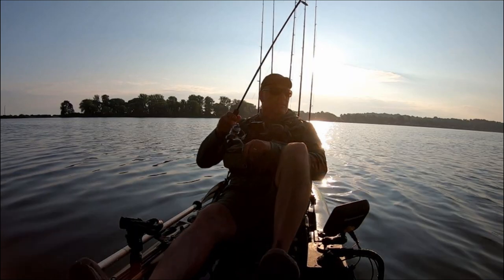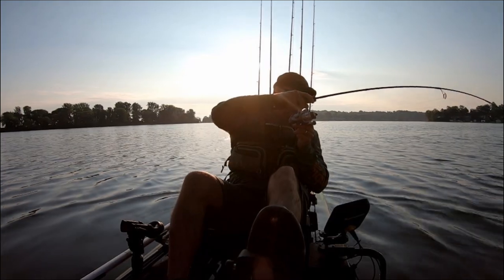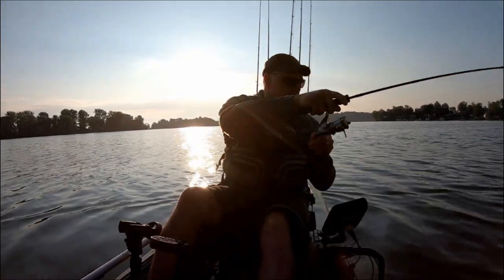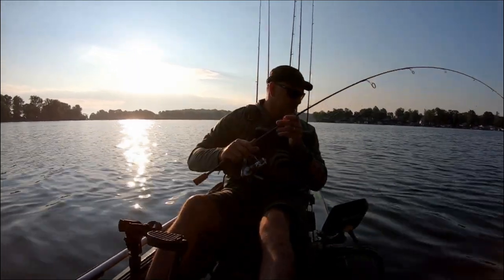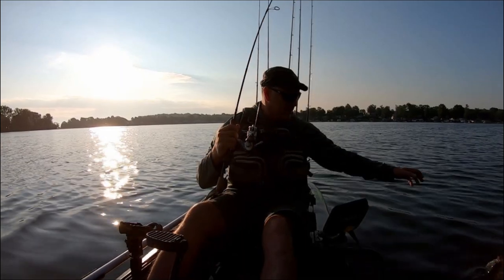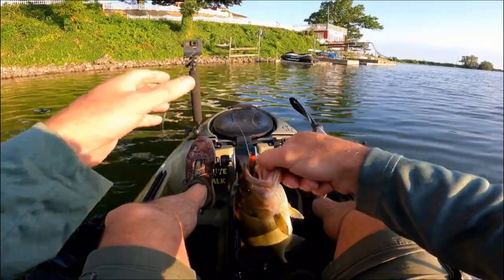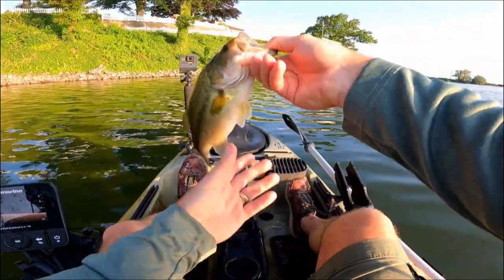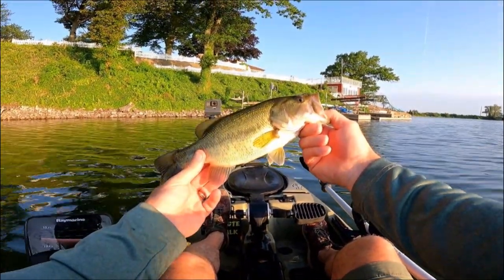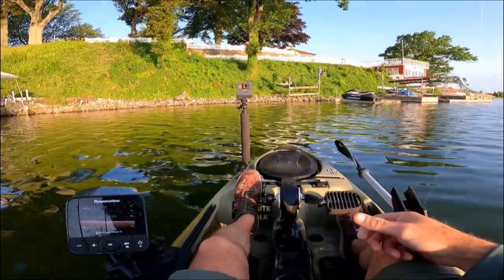Finally, holy cow, took forever. Something decent, I don't know what it is. Come on, man. Is that a smallie? Largemouth. Okay, first fish of the day. Largy. Big one, but it's a fish. Take it. Okay. On the board.